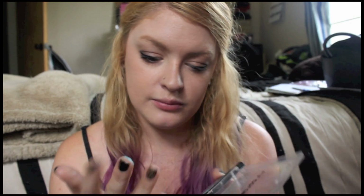I did not remember them being this pigmented, but they actually are pretty pigmented, so I would say this one's a winner, especially if you want to do a little pop of color underneath your eye. I think these are pretty nice, and they're almost pastel-y colored, so I just made that a word, pastel-y. So that is kind of nice. So I would say this one is a winner if you do see it.